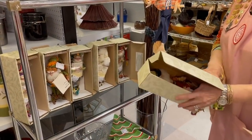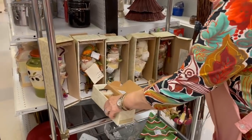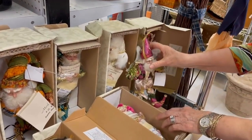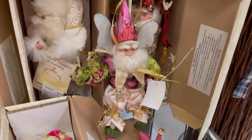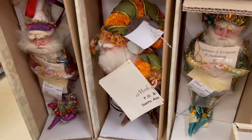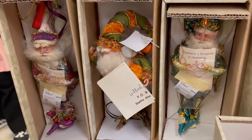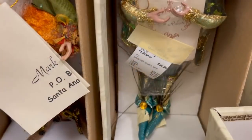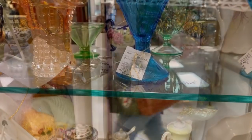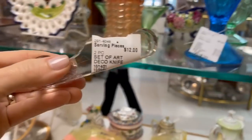Look, here's some new Mark Roberts fairies, new in a box. And you could definitely use just one on an entry table. You could even maybe wrap it or pose it around your lamp. You could put one on a wreath and make it the focal point. And it's a great gift because it's new in a box. And the price goes down as time goes on. So if you're lucky, you might get it for a better deal.